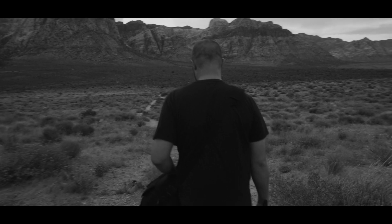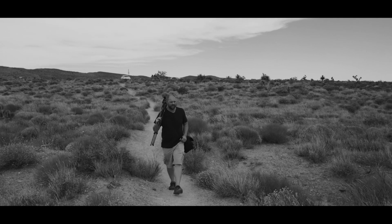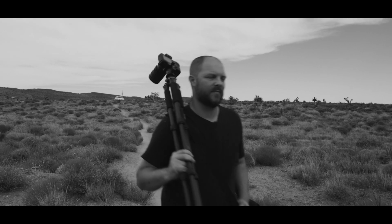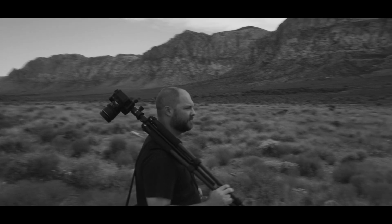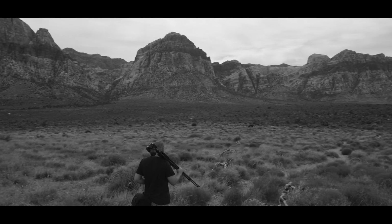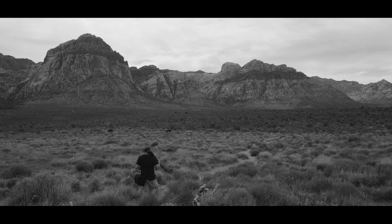I know there's a lot of people who spend a lot of time planning for shoots and picking out the perfect location and waiting for the weather, and that's probably a smart thing to do, but I grew up here, so for the most part I tend to just kind of explore, and whatever catches my eye during that hike is what I typically try and shoot.